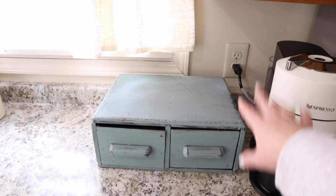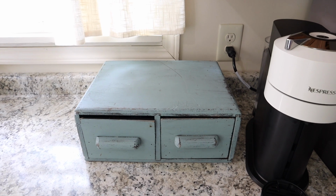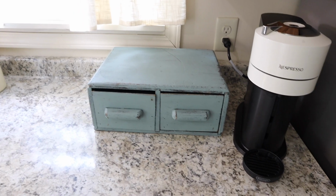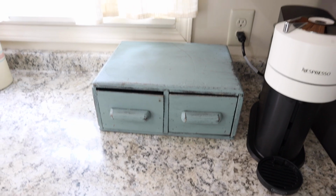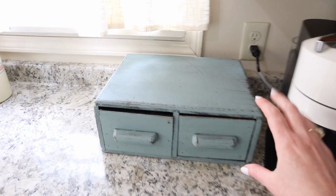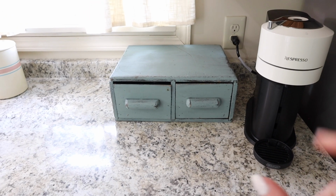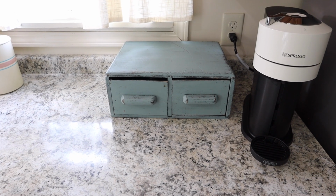I cannot wait to decorate the top and figure out what I'm going to put on there, and then decorate it for each season. I'm just so excited, and it's the perfect little size to where you still have quite a bit of good counter space, so it doesn't take up too much room. It's the perfect little size to sit back here, and then it can even scoot back more, and if I ever want to move it around, I feel like it will fit in any of the corners of our counters really well.